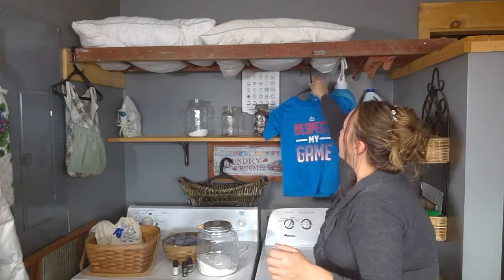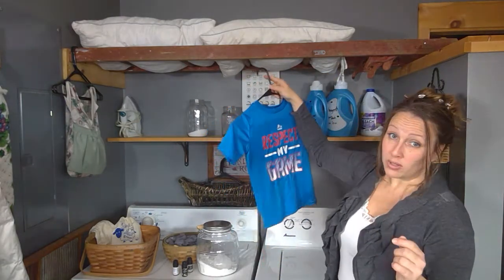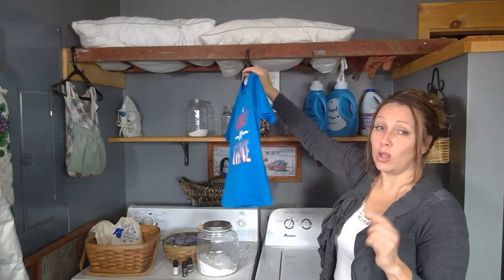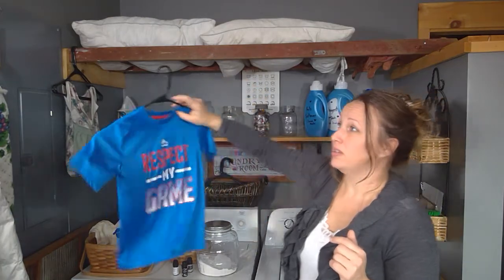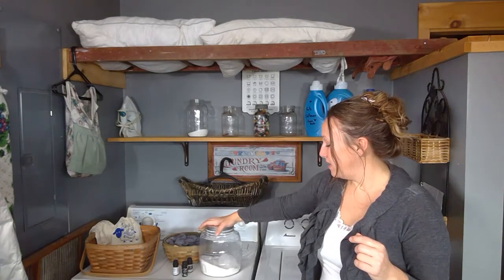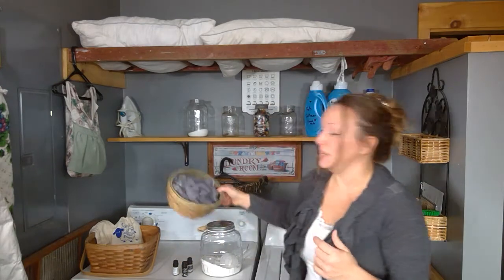I don't know how many shirts I can hang. Of course, I got the pillows up here. I can hang a lot of shirts this way. And I have 1, 2, 3, 4 rungs up there to hang from. Or we can even hang them like this all the way. I can hang a lot of laundry on this ladder, believe it or not. So it's a really nice addition to have in your laundry room. So we have our dry detergent powder, and then this is our lint basket.